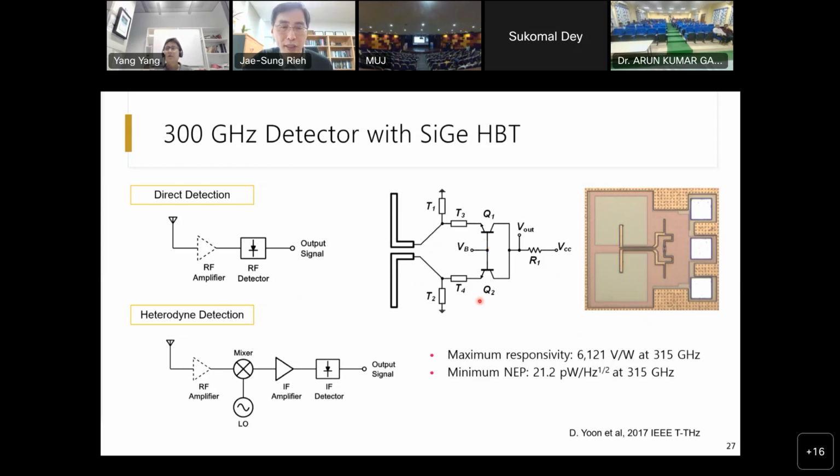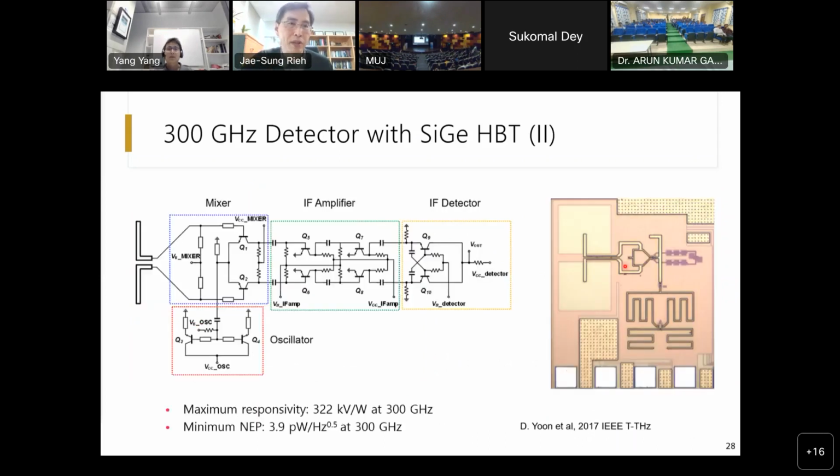And you can see here, this is the antenna. Because the frequency is very high, the wavelength is small, so the on-chip antenna can be made very small. This is an example of a 300 GHz detector with heterodyne structure. So you can see the mixer, local oscillator, amplifier, detector, and antenna. They can all be integrated into this silicon wafer.